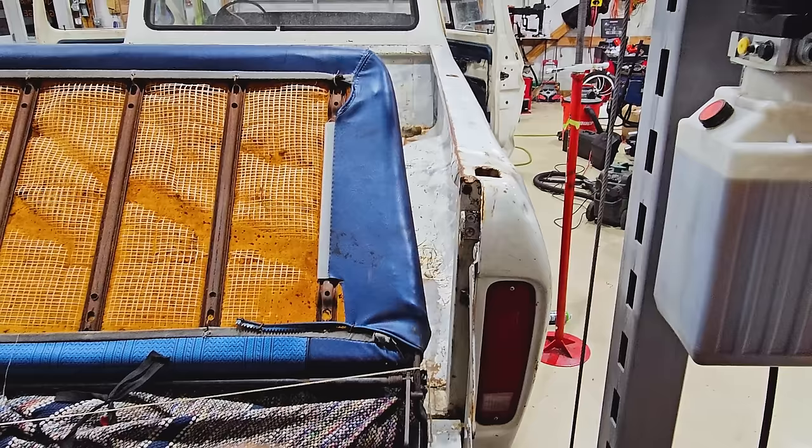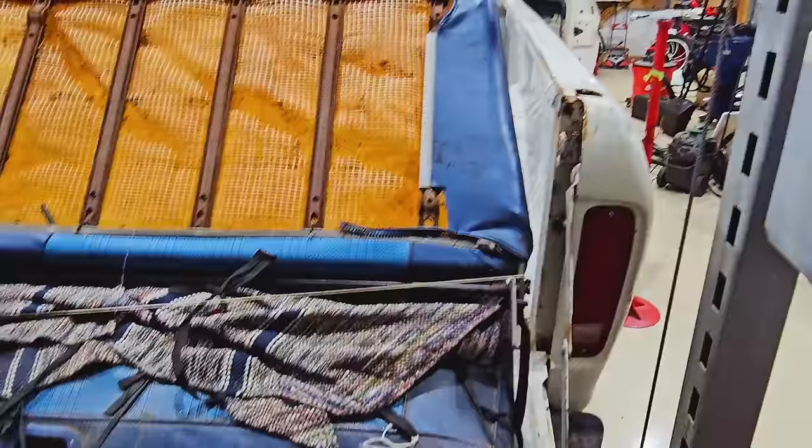Back in the shop, the Por-15 is still tacky hours later, so we're going to move on to the seat. This will kill some time, needs to be done anyway. I'm going to start by cutting off the saddle blanket seat cover from 1986.